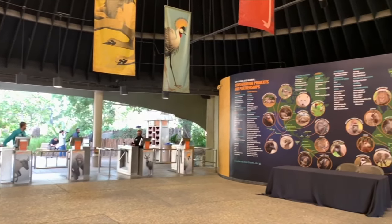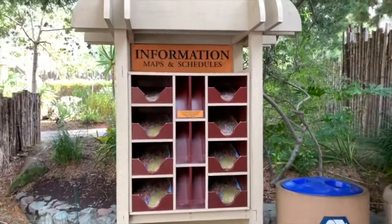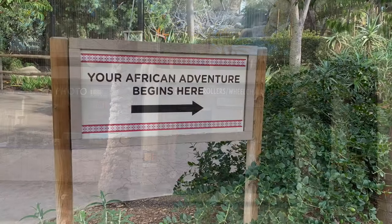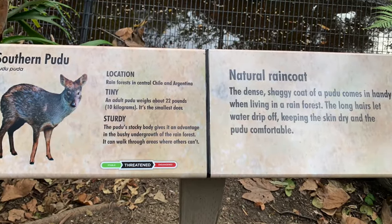Now I do have to say, we've been here quite a few times, but this place is so huge, so be sure you grab a map on your way in, because there's lots to do and see. And if you need any type of special assistance, some strollers, you can find that at the entry as well. And are you ready for your animal adventure today? Well, here we go.